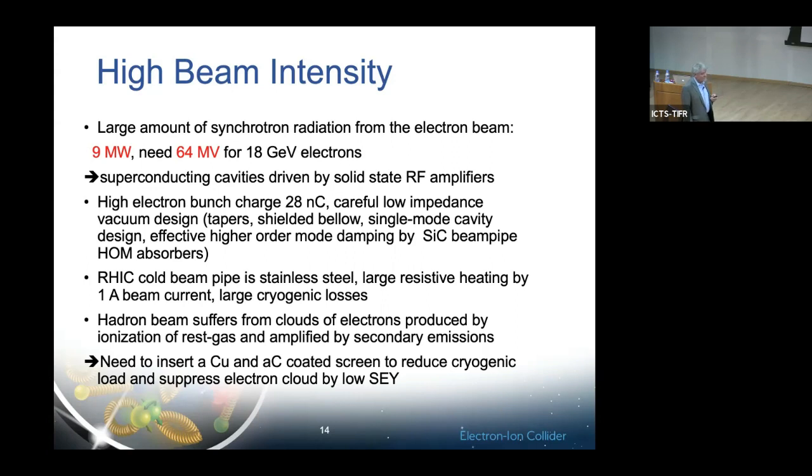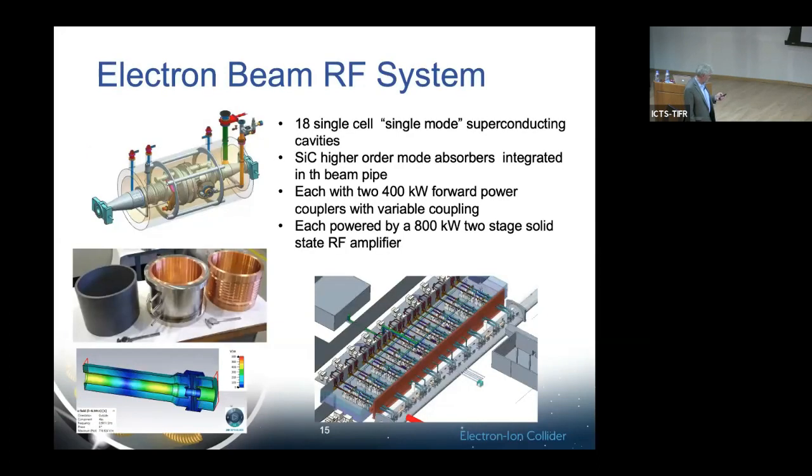In addition, there is an effect that ionization of the residual gas leads to electrons being accelerated by the beam fields to the vacuum chamber. There it releases several electrons. They get accelerated by the next bunch, and so a cloud is forming. And this so-called electron cloud effect is one of the limitations, and we need to make sure that the surface of the beam pipe has a secondary emission coefficient of less than 1, and that is achieved with an amorphous carbon coating. And this is a technology which has been developed by CERN.